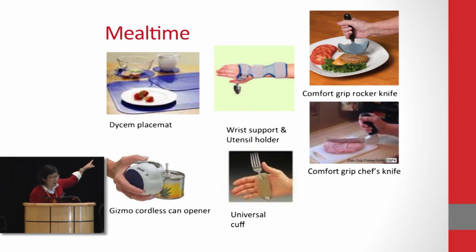Below that is a universal cuff, and what that is, is something similar, but it's just a Velcro cuff with a pocket that you could thread a fork or spoon or even a pencil or a pointer or a stylus if you needed to. So it's got multi-uses.